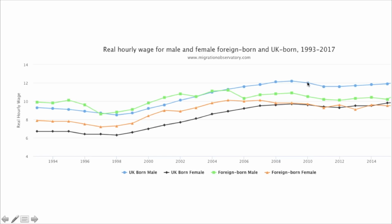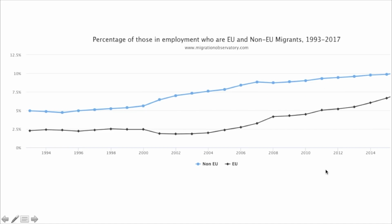So there's a disparity. It's the opposite of the other graph I showed you. There's a disparity between UK-born males and foreign-born males. Foreign-born females and UK-born females are largely the same. Percentage of those in employment who are EU and non-EU migrants, 1993 to 2017. Not a lot to say about this, except that it's been steadily rising.